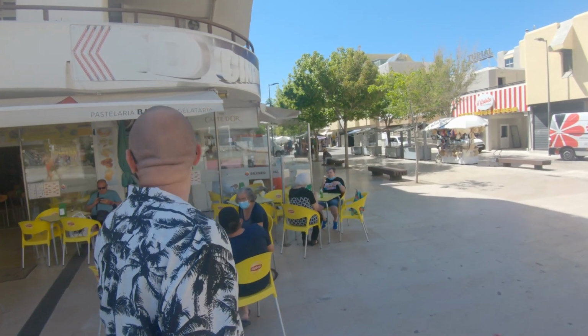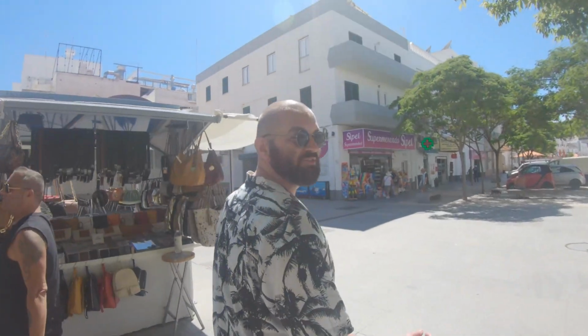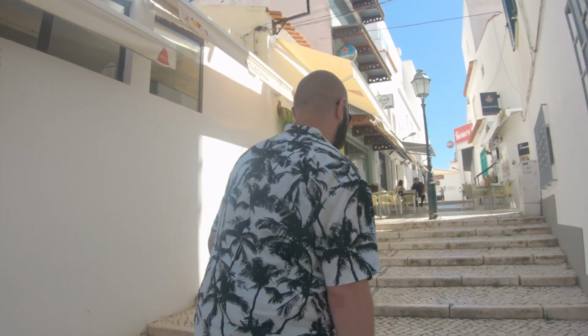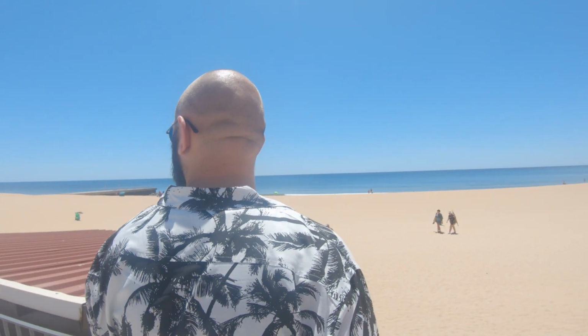The sun was shining, there were people on the beach. You don't need to wear a mask on the beach, by the way, as long as you keep your distance from people because you're outside. You don't need to wear a mask in the street, but there is social distancing, so you stay 2 meters away from people if you can. But everything was open, everything was happening. The only thing that was really missing was holidaymakers.